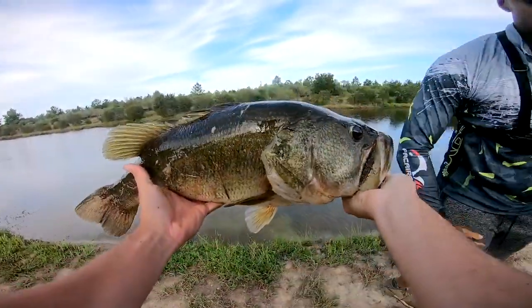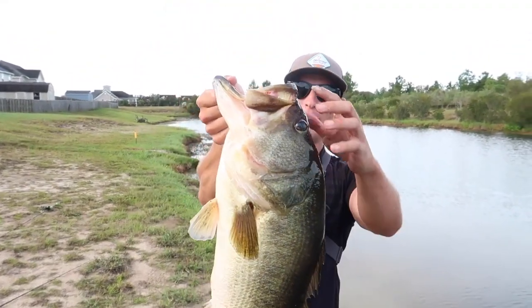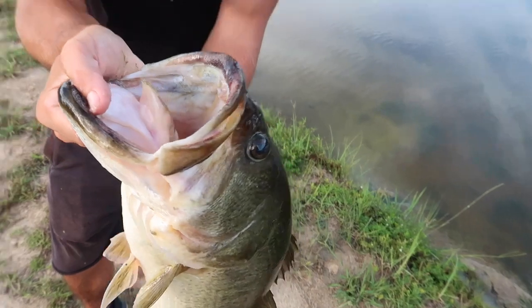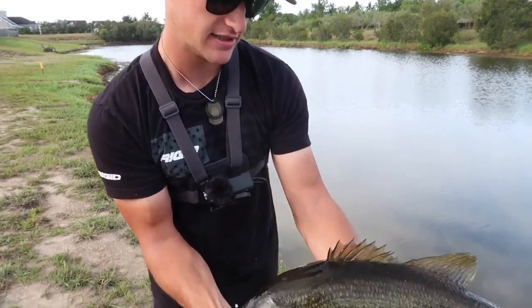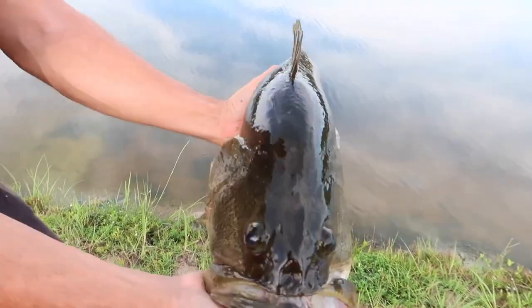Oh my god, that's a big fish. Look how big his head is, dude. Look at his little tongue. Oh my god. Guys, that is a mega. Allen, look how thick his back is. Go over the top. Look at how thick his head is.